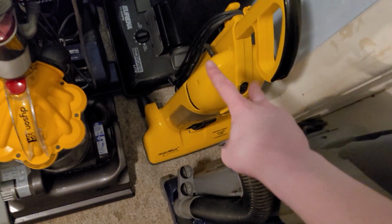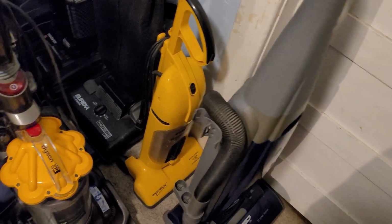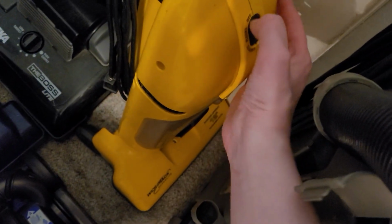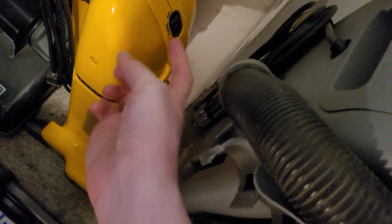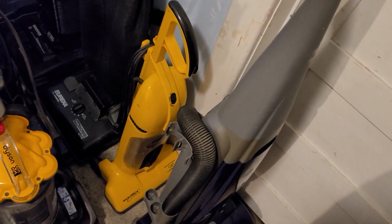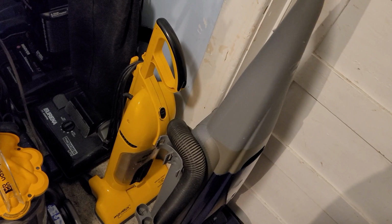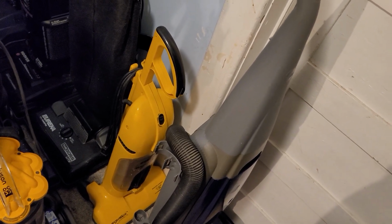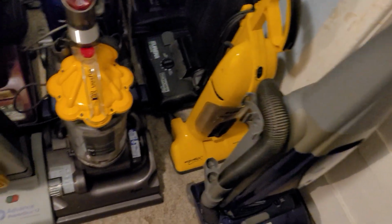Here's my one of two Eureka Boss Super Lights. This one's for sale. It works good. I did clean it up. The only thing is the power switch is kind of wonky. It doesn't really click all the way, but it does still work. It still powers on into all the modes properly. But since it's not perfect, I will go fairly affordable on that one.